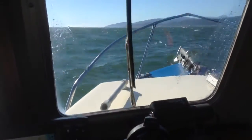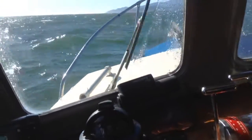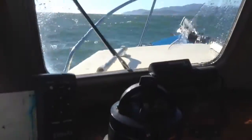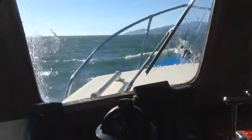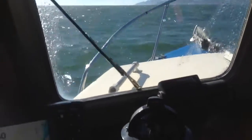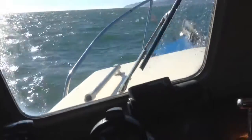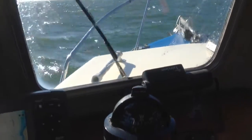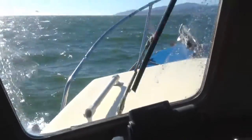So rough here in English Bay is because it's quite shallow, and with an outgoing tide and an incoming wind, you get this short kind of steep chop. But it's very predictable in the summer, every day. It's kind of fun. The bow on this boat is probably about 3.5 feet from the water line. I've actually buried it a couple times so far, so it's pretty steep, some of this.